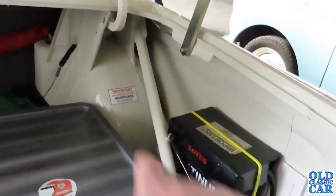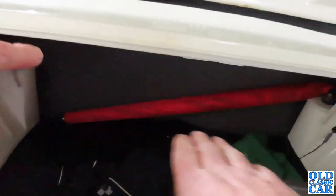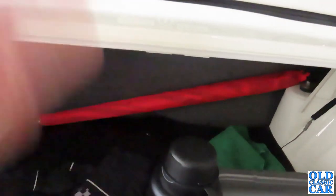So that's an early, early car thing, you said. And then there's a hump in the floor there where the axle goes over the top. That's where it fastens, you see. Oh right, I see. Yeah.